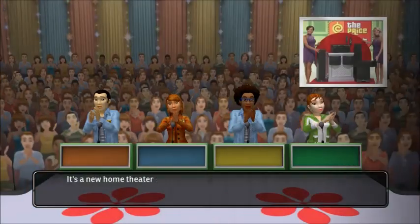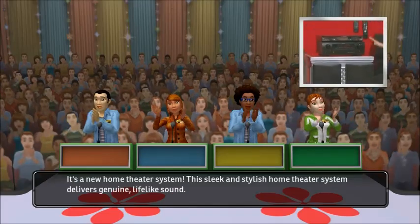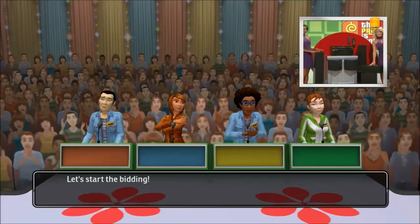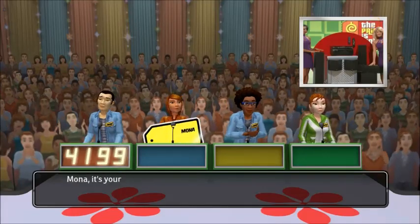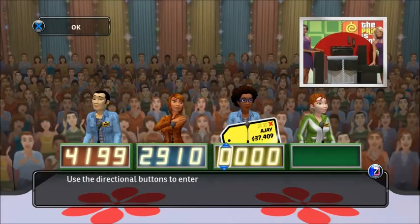It's a new home theater system. This sleek and stylish home theater system delivers genuine lifelike sound. Let's start the bidding. What is your bid?